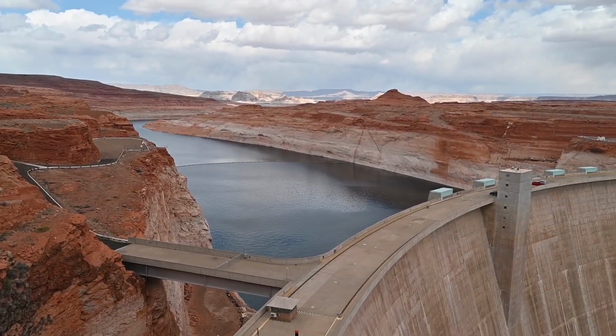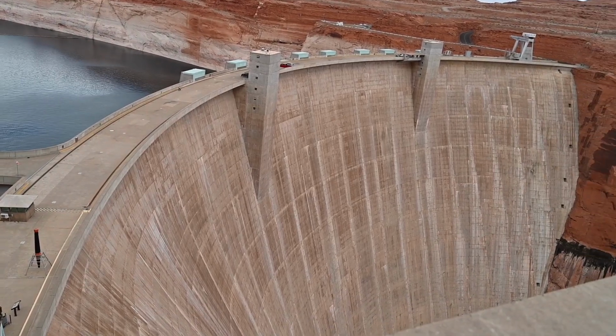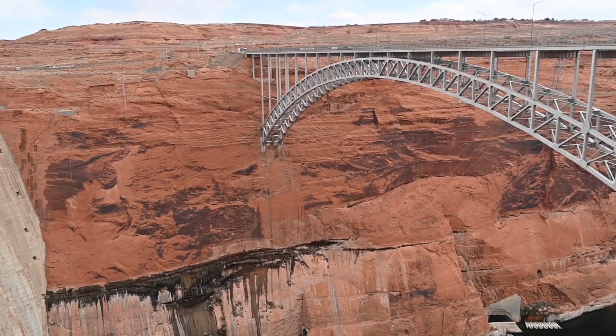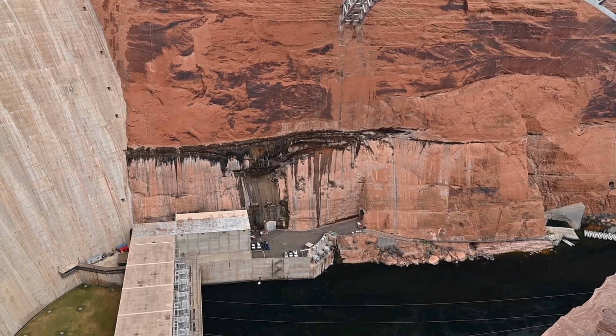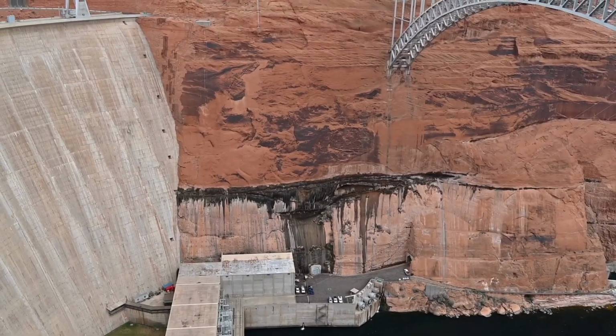As our time in Page, Arizona is drawing to an end, we venture out and explore the Glen Canyon Dam. While the National Park Service does offer tours of the dam and its operating facilities, during our visit this was not offered, so we are limited to viewing the main dam and the surrounding landscape.